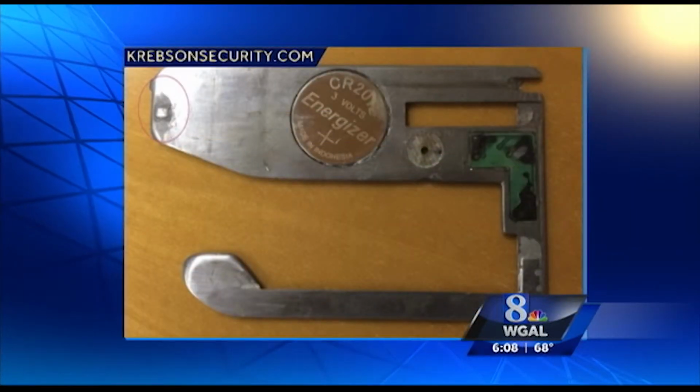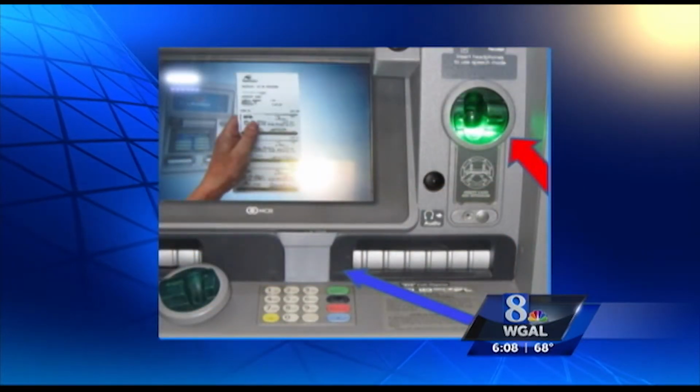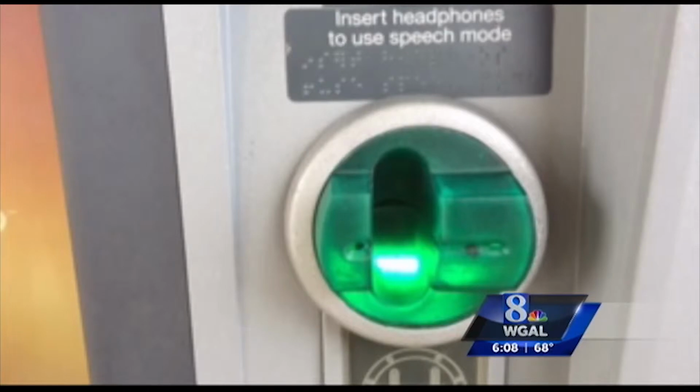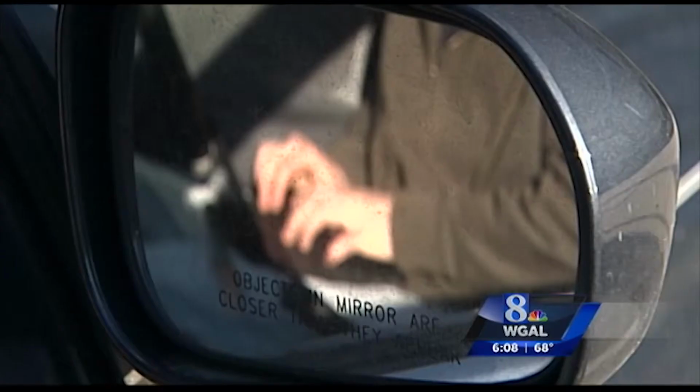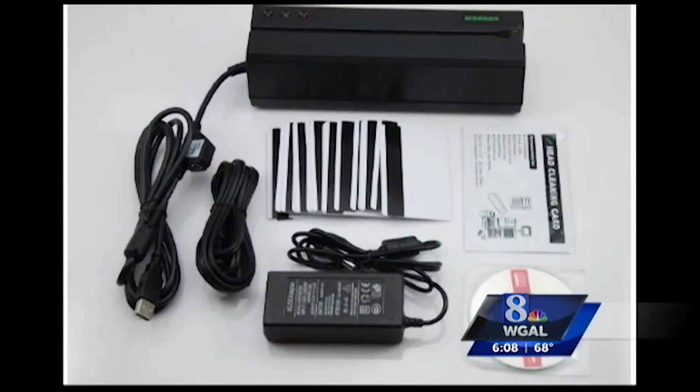A tiny chip, circled here on the left, captures the card information. Some of these insert skimmers even have Bluetooth technology that can transmit the stolen card information. Using a laptop computer, the thief transfers stolen card information onto a blank card with a magnetic stripe. Then, they use those cards to make purchases at self-checkout counters where the card never leaves their hands.